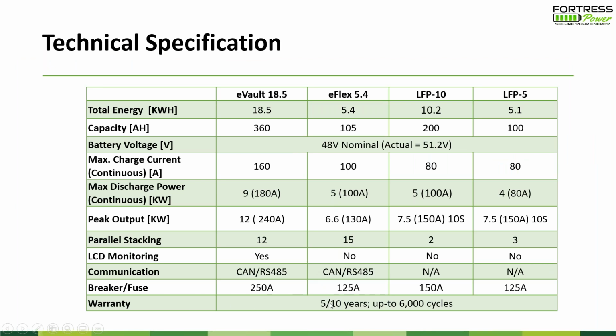We have a 10-year warranty on our products with 6,000 cycles at 80% depth of discharge.